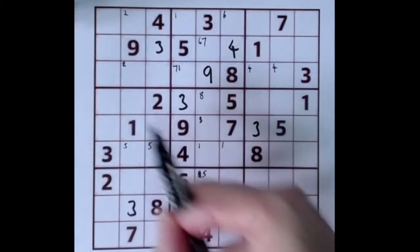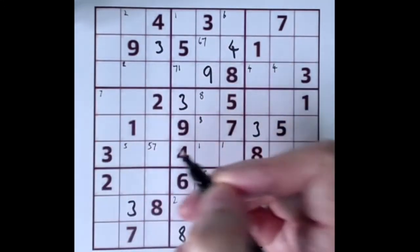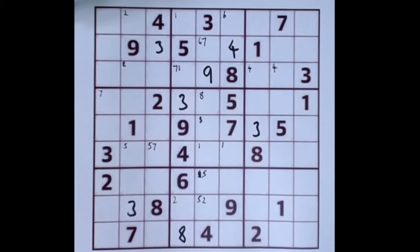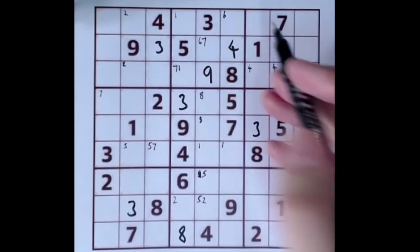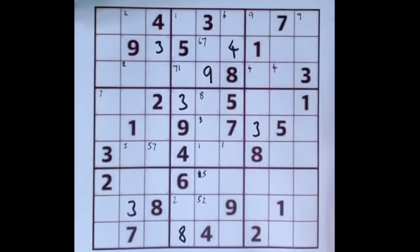7 blocking up here, 7 blocking across, so 7 is a pair in these two squares. Nine blocking along here, 9 blocking along this row means that 9 is a pair here and here. 8 blocking here, 8 blocking here, and 8 down. So that's a pair of 8s in those two squares there.